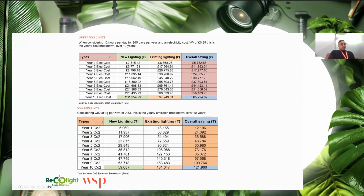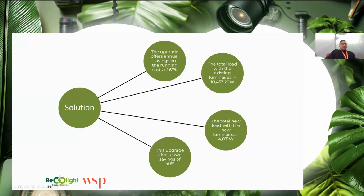Having the control system now connected to the DALI with the LED luminaires also increased the lifetime, as I mentioned before. And circular economy and sustainability were also considered when we were selecting the LED replacements. So obviously we chose a UK-based manufacturer to decrease the amount of resources required. Also, the reduction of CO2, and the manufacturers also, so yeah, moving on.